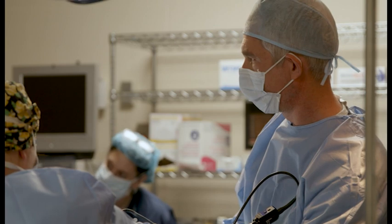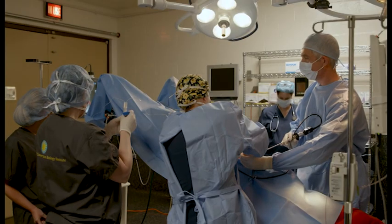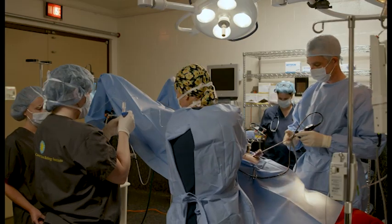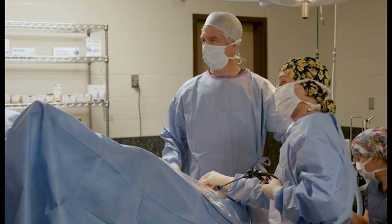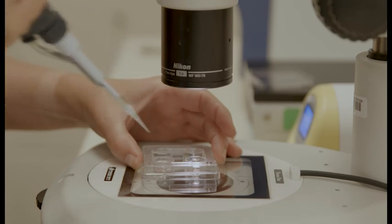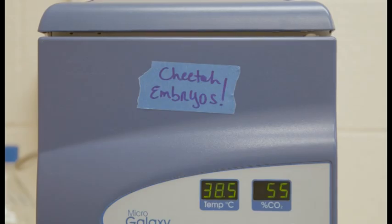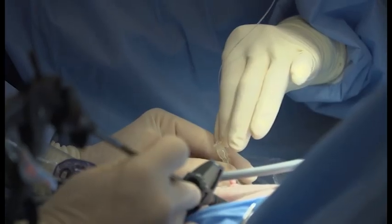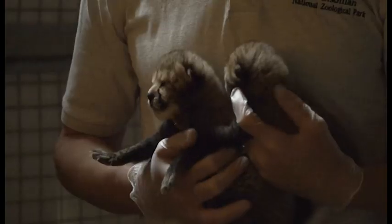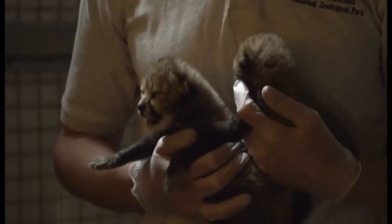Fertility in cheetahs is pretty complex. My name is Pierre Comizzoli. I am a research veterinarian at the Smithsonian Conservation Biology Institute. The different steps that we are following for the cheetahs are exactly the same steps that are used in human fertility. We collect the eggs, we fertilize them in vitro. It's like producing test tube babies, and then after that, those young embryos are transferred into a surrogate mother, a different mother. This is the first time this is really successful, so we are very excited.